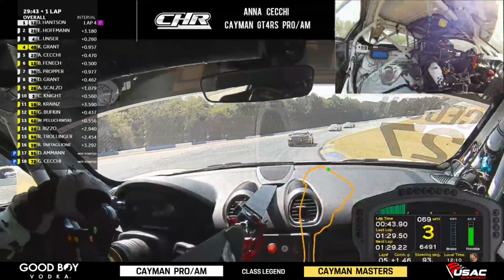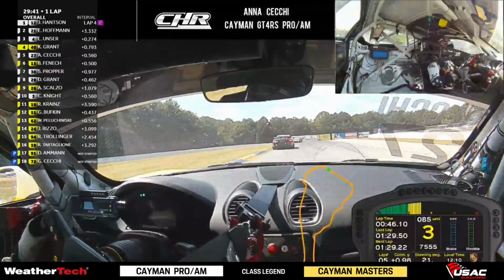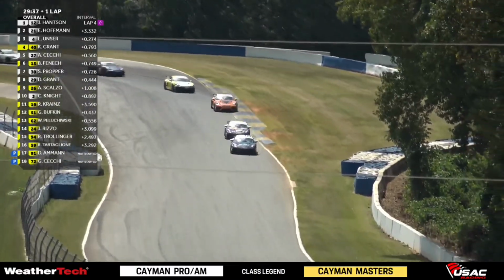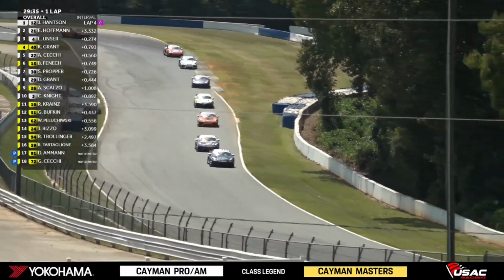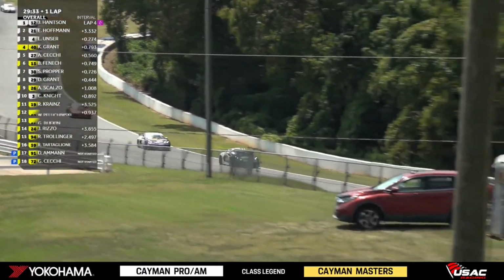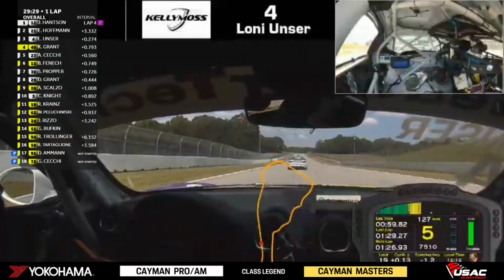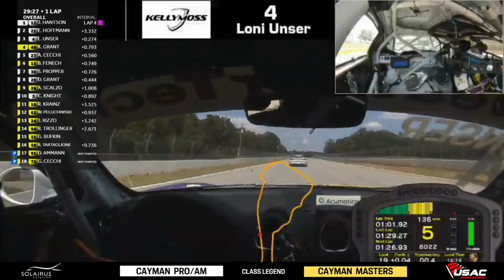That was Lonnie Unser taking a look down the inside of the 21 car directly in front of her, and now it almost seems like Erica Hoffman might have been just a touch wide through turn number 7, so this could be another opportunity here for Unser to start to reel it in this slipstream, see if she can get close enough to present the car down into the brake zone.